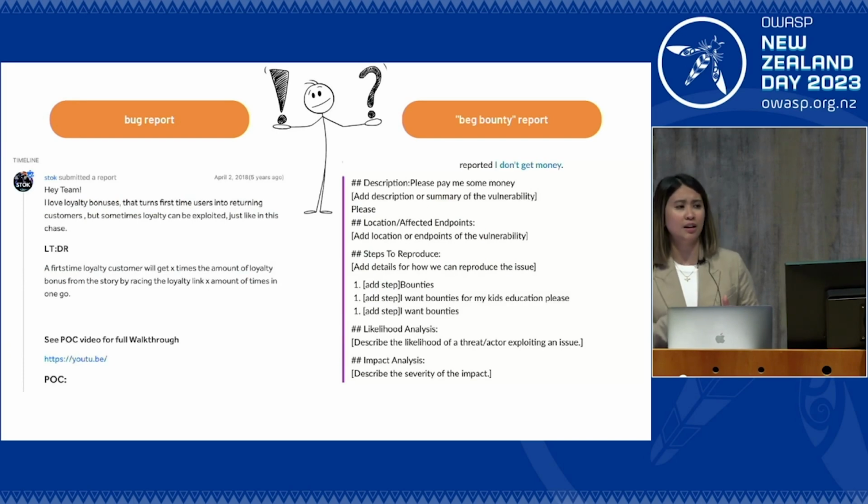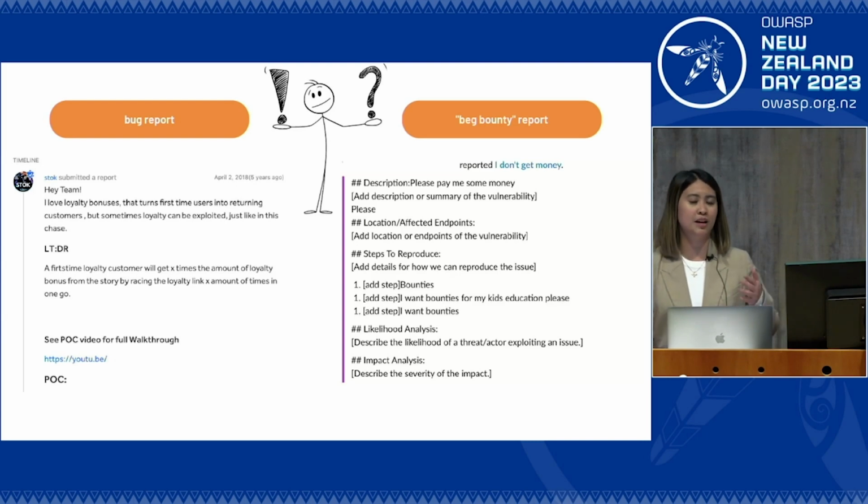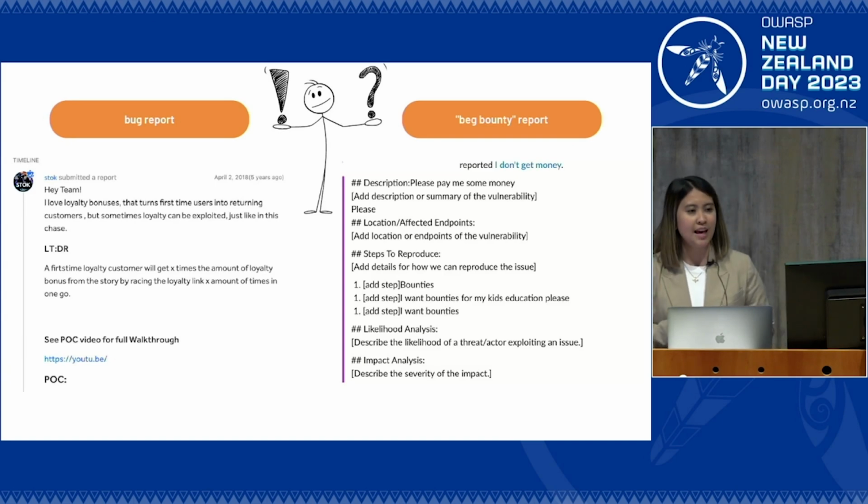Here you are going to see two different types of report. On the left side is a bug report. This is a publicly disclosed bug report from a long time ago. We really get quite a lot of good quality reports in our bug bounty program. It usually has a summary of the security issue, very detailed steps to reproduce, a working POC on how to reproduce it, and a very clear impact of the vulnerability. But at times, we also receive a bug bounty report exactly as it sounds: people will submit the report to us and just ask for money.